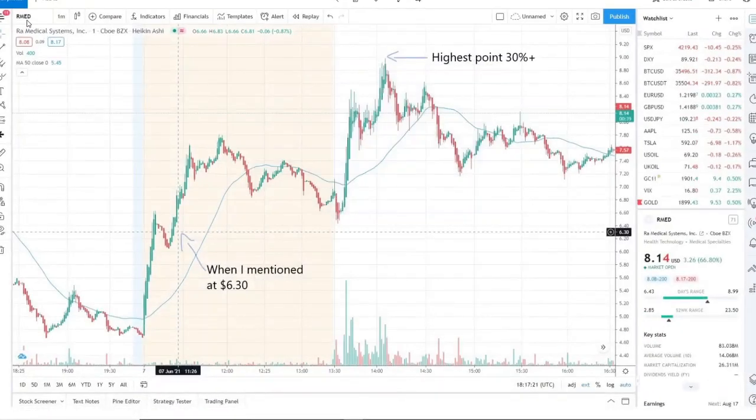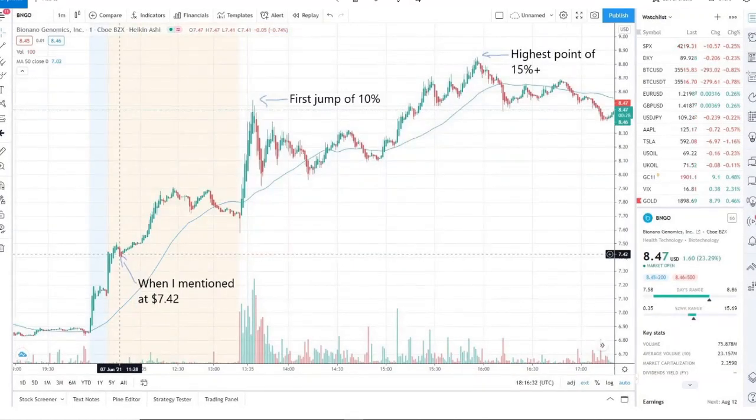So RMED, we caught this one at 630, ran up, and then it pulled back down and hit a high here of 30% plus on the day, guys. Phenomenal jump from way down here after it had pulled back from jumping first in the pre-market and pulling back down to the 640 range, 645, 642, and it jumped up to $9. That was pretty phenomenal to see that type of run so early on to start off the week and day. This was phenomenal.